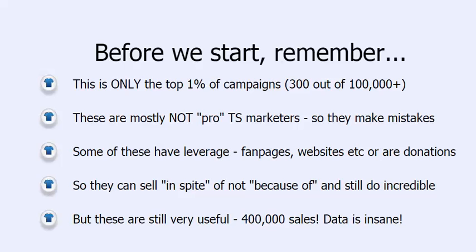And that being said, I mean, we are talking 400,000 sales worth of data, which is pretty crazy. So the information I'm about to give you is, I think, very, very useful indeed.